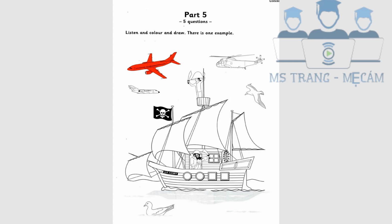Five. Do you want to colour the thin pirate's jacket? No, I want to draw something on his hat. What do you want to draw? A fish. A fish? Why? I don't know. I like fish. Well, OK. Draw a fish on the thin pirate's hat. OK. What colour? Colour the fish green. Green. That's good. I like green.